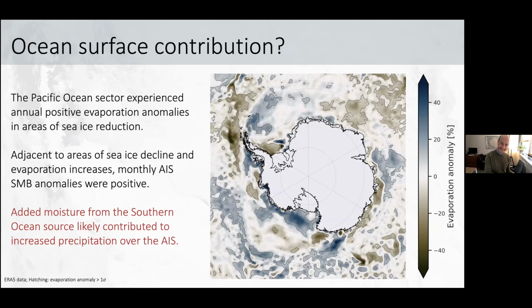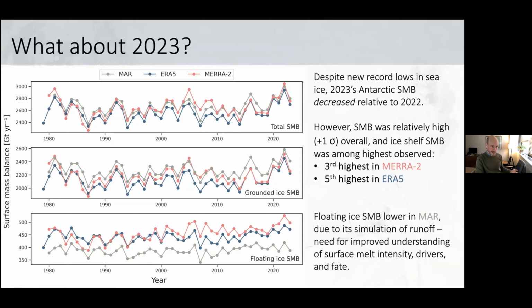Of course, we can assess what was going on at the ocean surface, thinking about what potential role sea ice may have played. And we know that offshore West Antarctica, sea ice was low. It advanced later in the season and retreated earlier. And so there was more open water, especially in West Antarctica. These are also areas shown in blue here where there were significant increases in evaporation from the ocean surface. And so it's likely, especially with a strong Amundsen Sea Low here, that some of this additional moisture from evaporation was advected over the ice sheet and helped contribute to those positive anomalies in surface mass balance. Okay, so that was 2022.